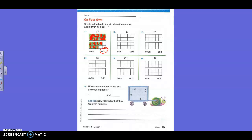So what do we do on the bottom? Okay, good question. What are you going to do on the bottom? We'll do this together right now, okay? Which 2 numbers in the box are even numbers? Okay, let's do 8 right now. Are you ready? Okay, on your paper, we're going to show 8 with a little tiny circle, okay? 1, 2, 3, 4, 5, 6, 7, 8. Does each of those have a pair? Yes. So is that even? Okay, so 8 is one of them that are even.